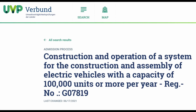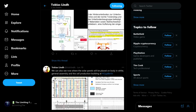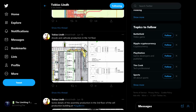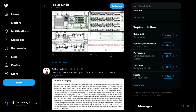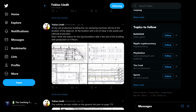Giga Berlin's construction application has recently been made public, which has resulted in an explosion of updates for Tesla's cell production plans in Germany. Tobias Lind has done a great job of digging through the documentation, and I recommend supporting him on Patreon if you can. I regularly use Toby's drone footage of construction at Giga Berlin at the end of my videos, and the footage and insights he provides to the Tesla community are super helpful.